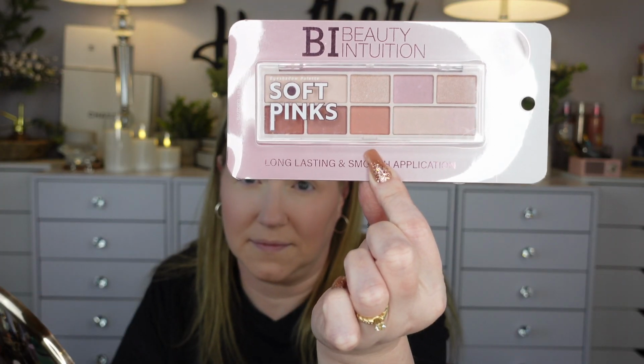But it happens. All right, I think we need to get into some eyeshadow. So we've got a couple of different eyeshadows. Beauty Intuition Soft Pinks. And then we have our LA Colors 12 color eyeshadow, or nude eyeshadows, and it's just up here in the corner. It says traditional.